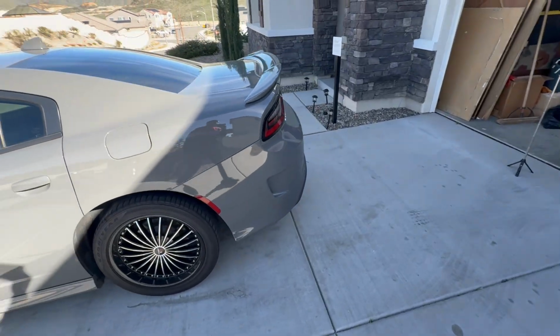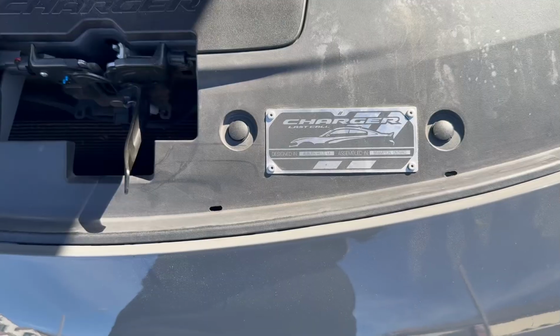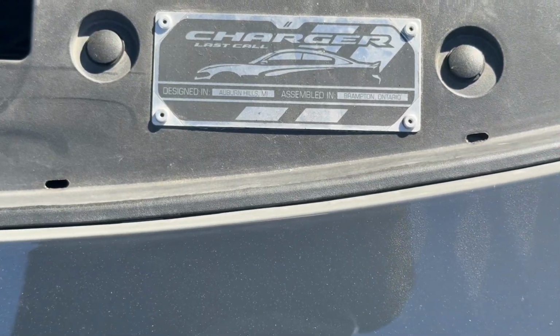So let's get into the stuff that I do like. And then another cool thing, I'm gonna show y'all real quick. Another cool thing about this is that this is only in the 2023 model year Chargers and Challengers and Durangos and everything. I think it's in Durangos. But if you get a 2023, you get the last call badge in your engine bay.